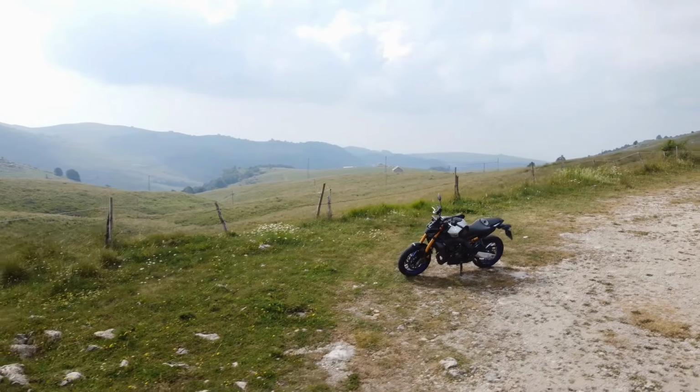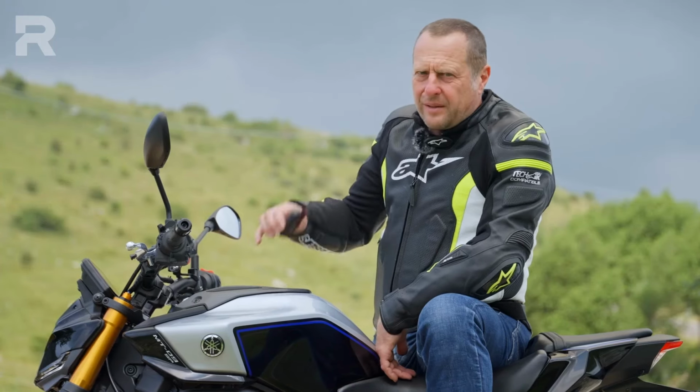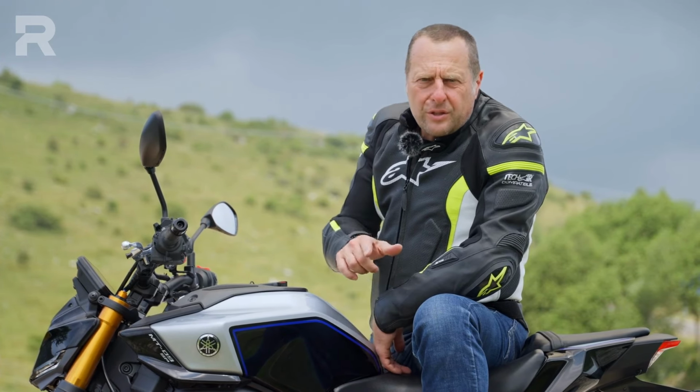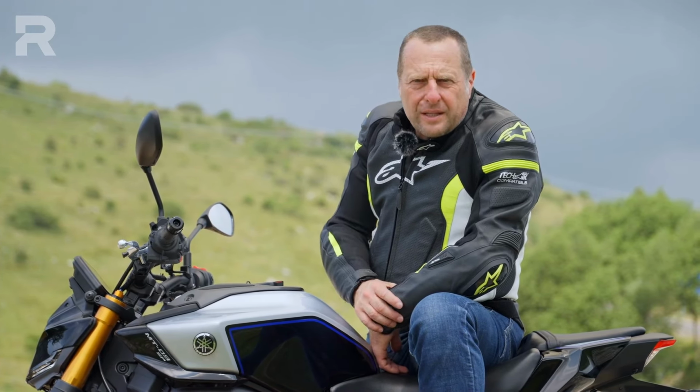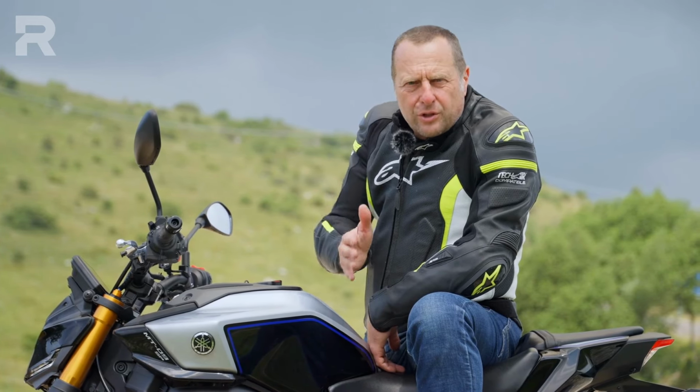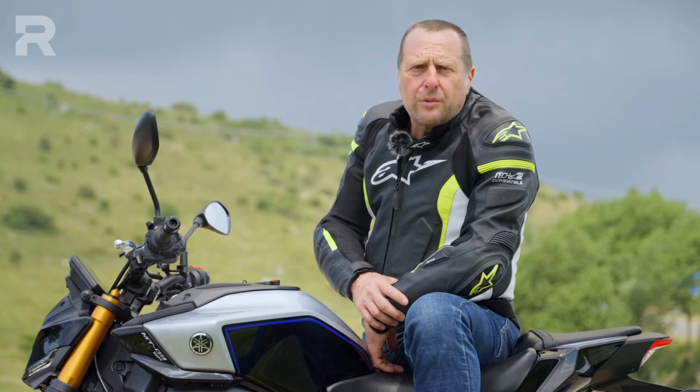The main novelty lies in the electronics. Apart from the smart key, because it's the SP, it has keyless start, and here all the controls are really present, including the IMU, 4 levels of engine power delivery, 3 levels of traction control, yaw control, wheelie control, and now also engine brake control.